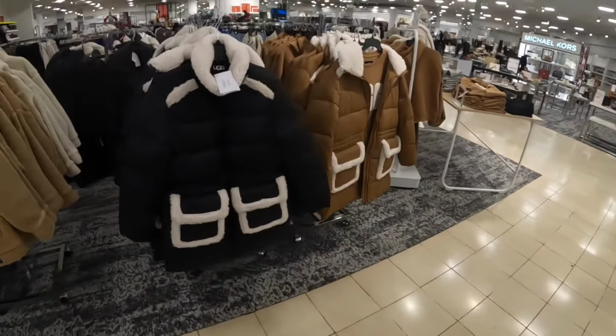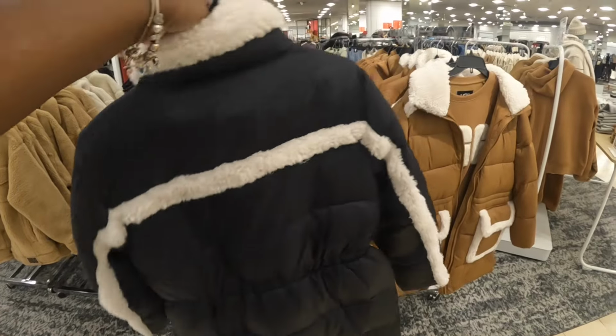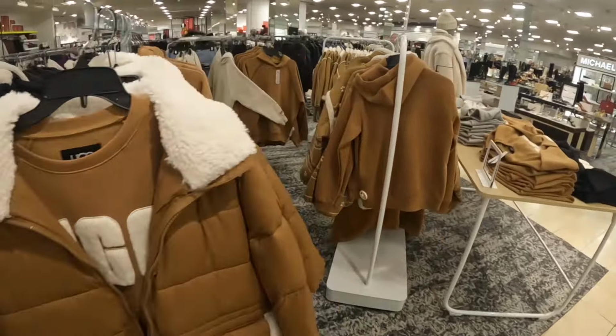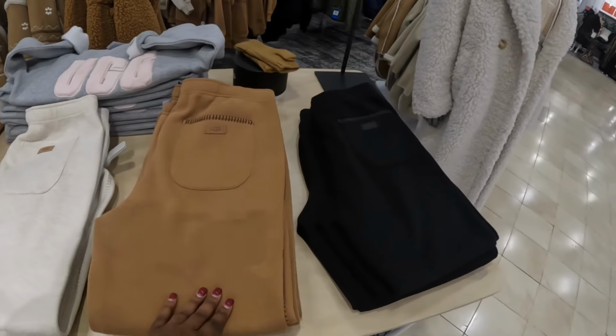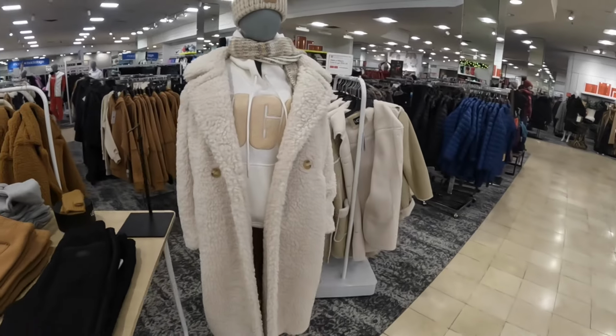Oh, I'm gonna take a slow turn to these UGG jackets right here. $348. Let's see the back. And they have the UGG tops. They had them on the mannequins as we were walking in. Let me see if I can remember to show them to y'all. It's in that color, the pink and gray. The bottom. $98. Yep. They were on the mannequins just like that downstairs.